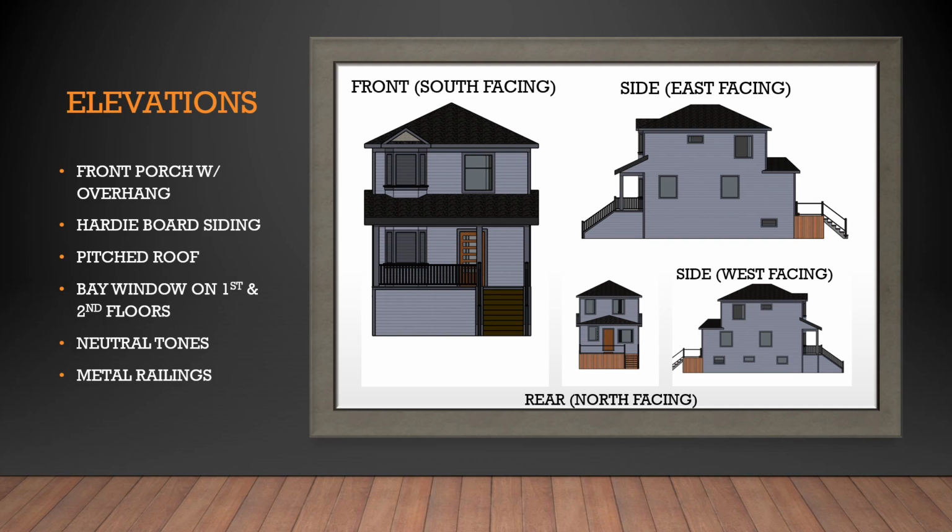As mentioned before, there's only a bay window on the main floor and upper floor as seen here, but in the end I think it was for the best in order to have room for the full front porch at the entrance.